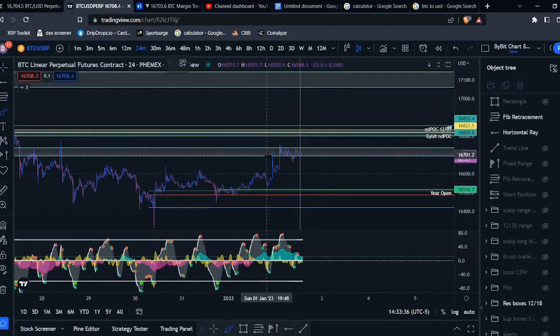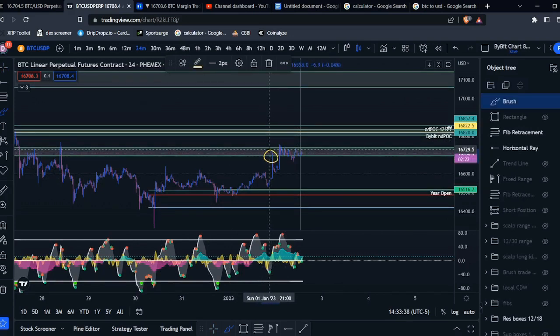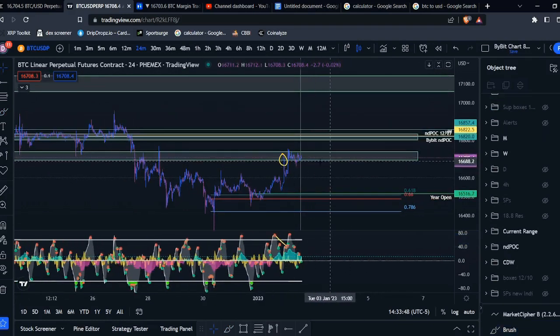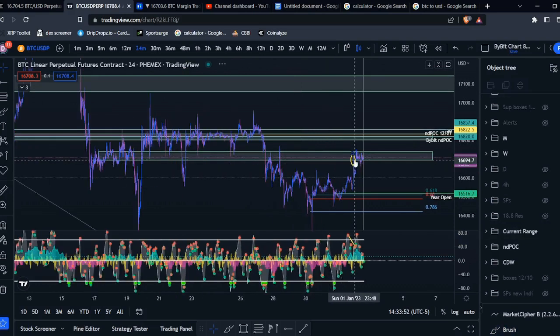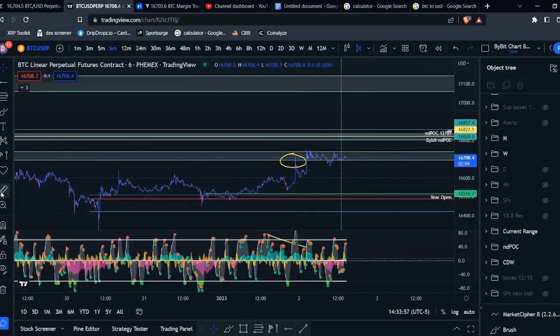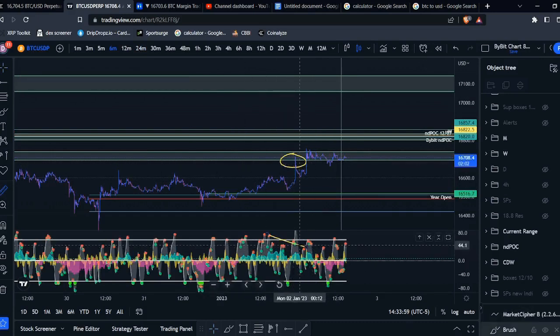Now, I did take a short right here at this box because at the time we did definitely have the bear divs as we came up into this zone, another zone that I had marked out, the 16,700 area. And that trade didn't end up working out too well. We did get a little rejection from that with those bear divs.